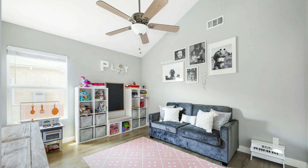And then lastly, we have Bowie's playroom, which also doubles as a guest room. I love multifunctional rooms, in case you couldn't tell. So when we have family staying with us, that couch pulls out and that's where they stay. But day to day, it's Bowie's playroom, and she just kind of bounces off the walls and plays with all of her toys. And that's it pretty much, our little slice of heaven in North Hollywood, California.